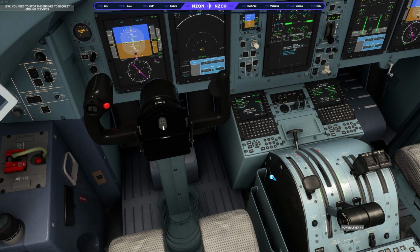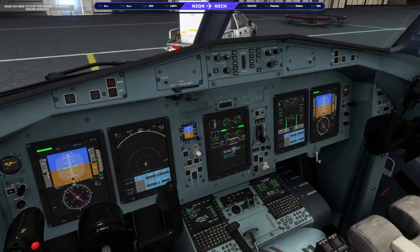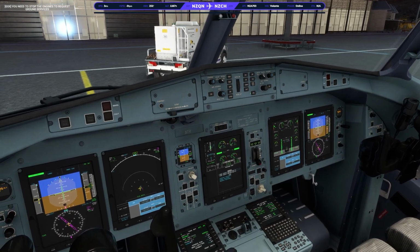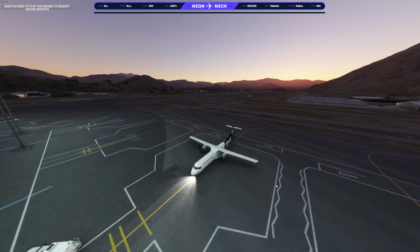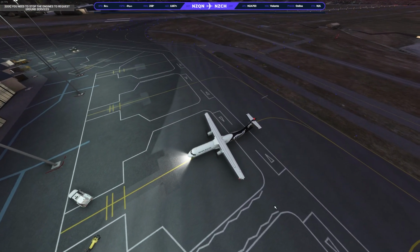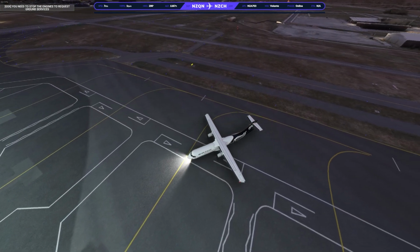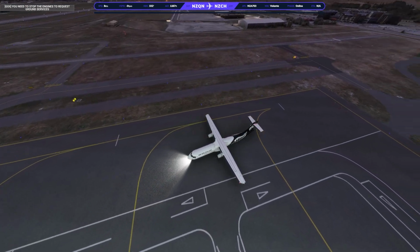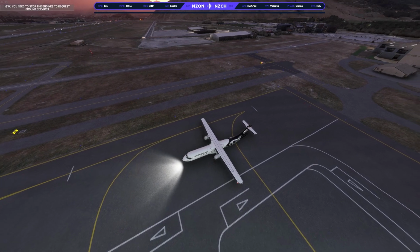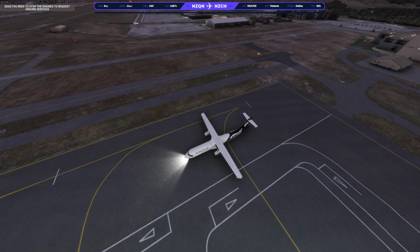All right, so we've removed the gust lock. What this does is it keeps your propellers from going crazy in the wind. What we're actually going to do is we're going to back the plane up with the propellers. Just like that, nice and easy. So this thing moves real quick on the ground. I don't know if that's realistic, but you barely have to put any power into this thing before it starts booking it.